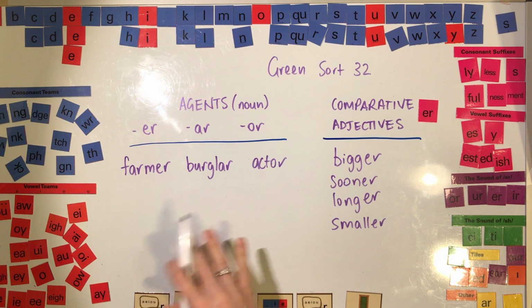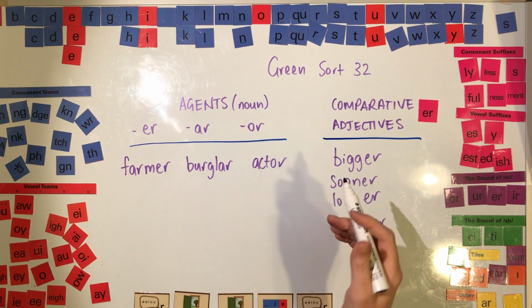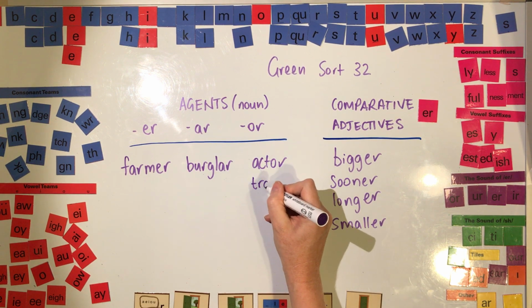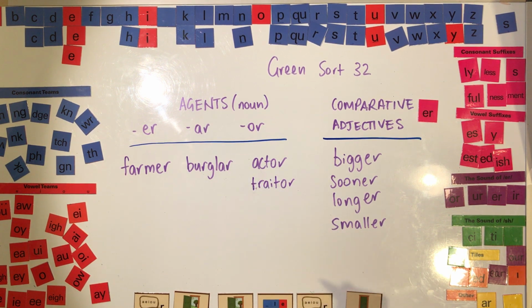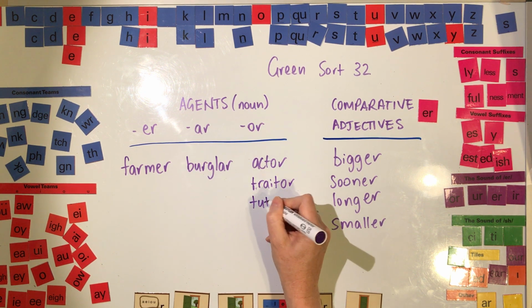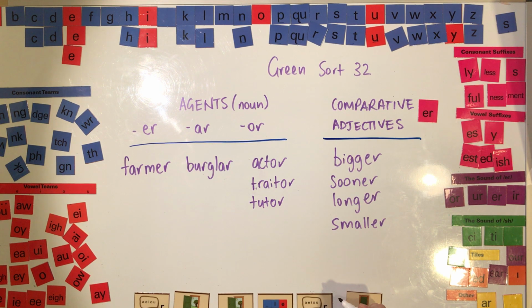But hopefully we'll see a little bit of a pattern here, and at least you'll have some tips on which ending to choose. So over here we've got traitor. Like if you betray someone, you're a traitor. I can never decide whether to put curls on my T's or not. I think I'll stop doing it. Tutor. So there are 3 OR words. No, I've got one more. I've got sailor.